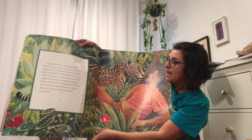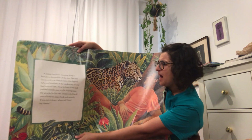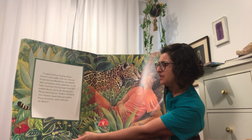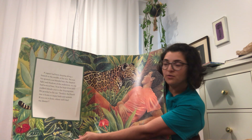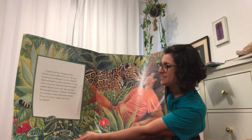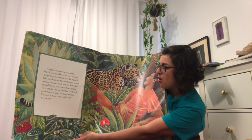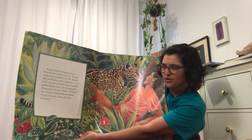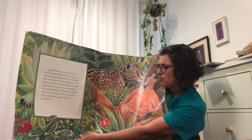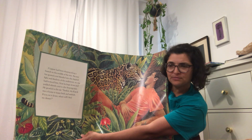A jaguar had been sleeping along a branch in the middle of the tree. Because his spotted coat blended into the dappled light and shadows of the understory, no one had noticed him. Now he leapt down and padded silently over to the sleeping man. He growled in his ear, Senor, the kapok tree is home to many birds and animals. If you cut it down, where will I find my dinner?